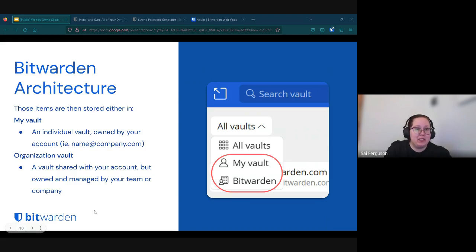So those item types will then be stored in one of two places. You'll have My Vault. So that is an individual vault that's owned by your account. So it's associated with your Bob at bitwarden.com or what have you. And that vault is just for you. So you could store things like your own company email address login, maybe time card information, things that are still relevant to that work or business use, but you don't intend to share with anyone else at the company.